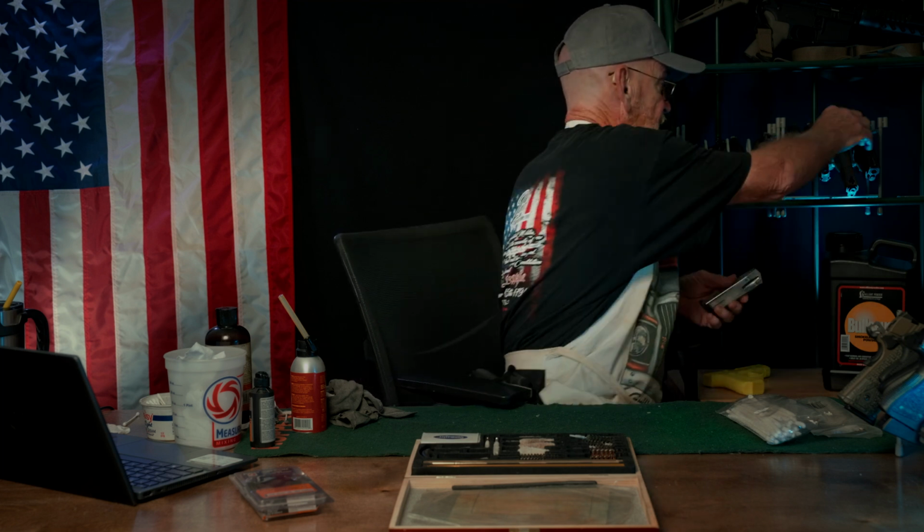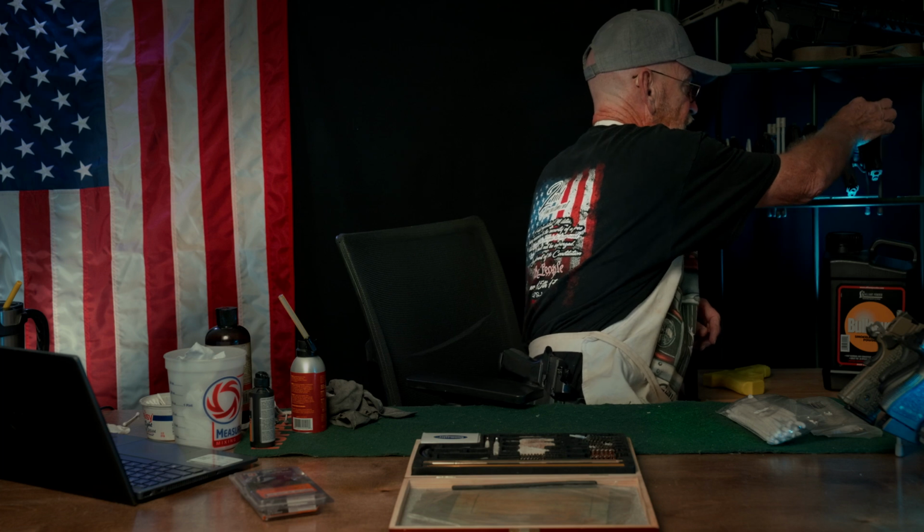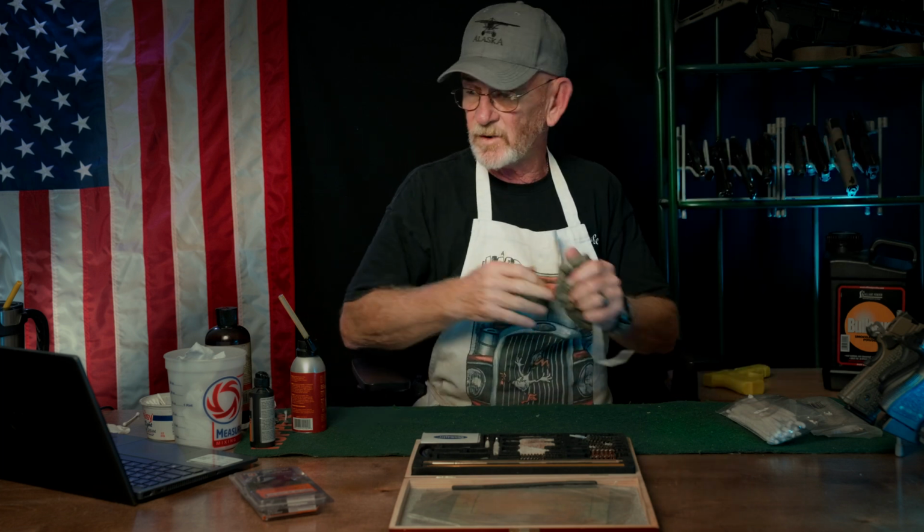Taking these apart is few and far between. Really hard for them to get dirty unless they're dropped in muddy water or water. And then yes, definitely take it apart and make sure that it is in fact cleaned up. And I do believe that does it.